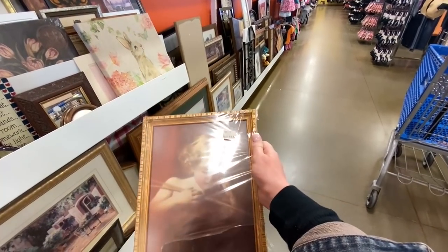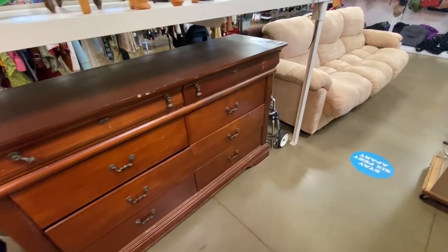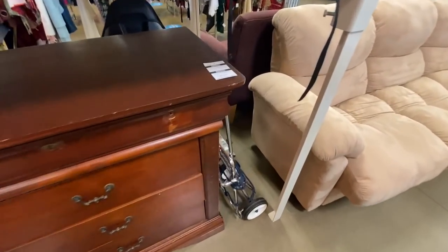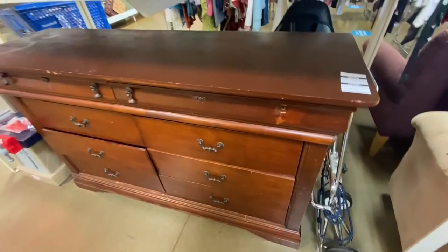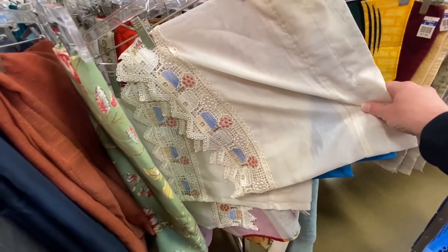I believe Goodwill. No, I guess they were only $2.99. I thought they were marked up, but I guess they weren't. It was just a little white sticker on the back. And this dresser has been there for a few days, and it's only $29.99, and it was in really good shape. It's missing a handle, but that was it.